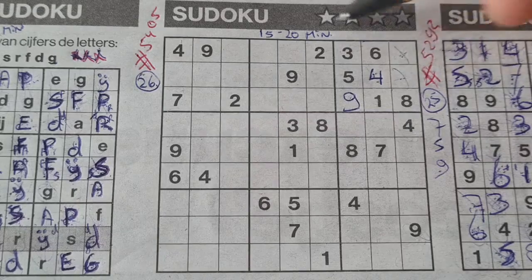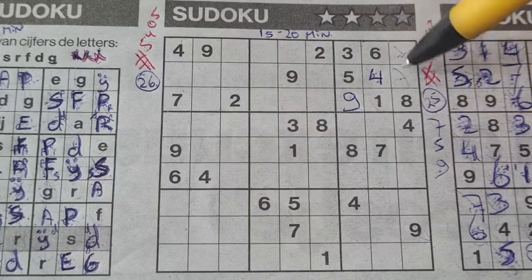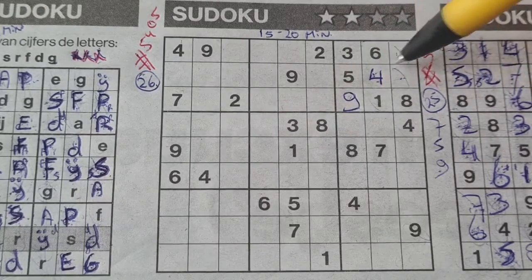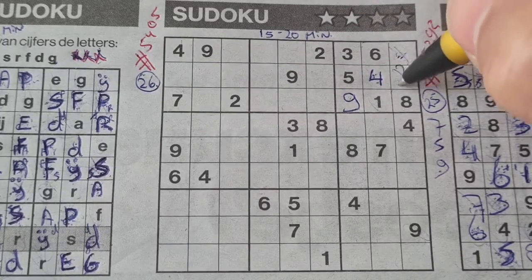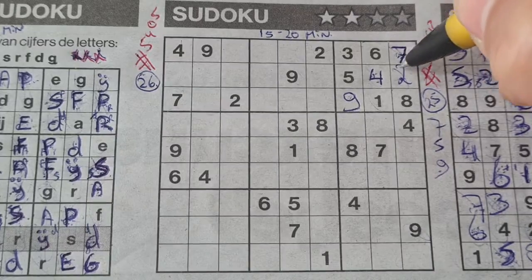So 2 numbers are left in this big square. The 1, the 2 is missing, the 3, the 4, the 5, the 6, and the 7 is missing. 2 and a 7, 2 and a 7. We have a 2 in this row, so no 2 there. 2 should be here, and a 7 goes there.